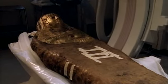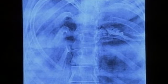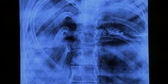The greater the dose of radiation, the more detailed the images, but also the higher the risk of harming living tissue. To get the best pictures without injuring patients, hospitals are using mummies to calibrate their CAT scanners.